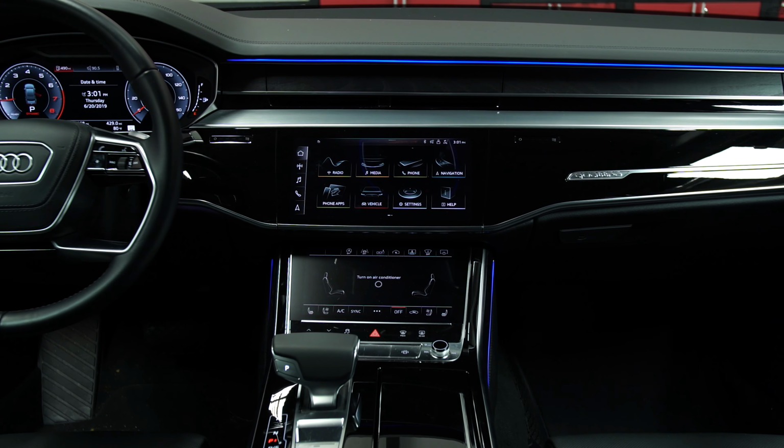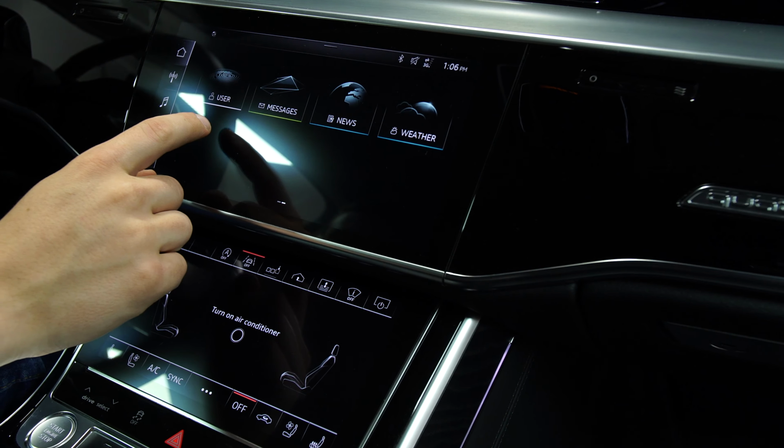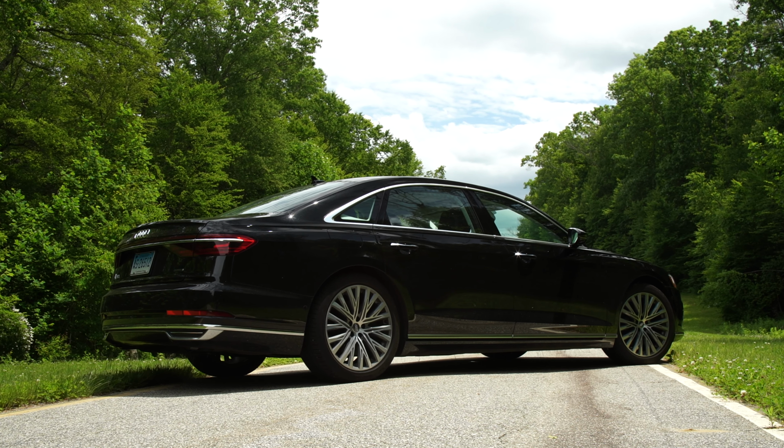The two-screen infotainment system looks complex at first, but over time we found it logical and intuitive to use. Forward collision warning and automatic emergency braking with pedestrian detection come standard, but blind spot warning, rear cross traffic warning, lane departure warning, and lane keeping assist are optional. We think these should be standard on a car that starts at more than $83,000.